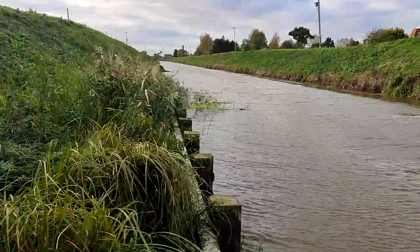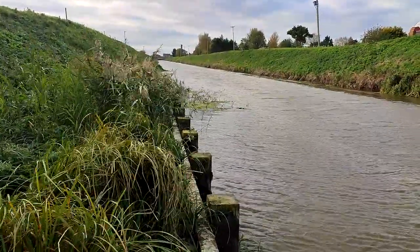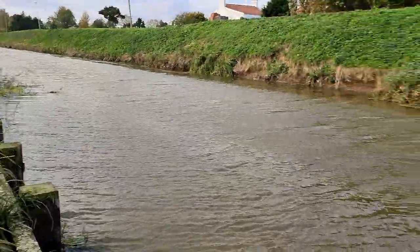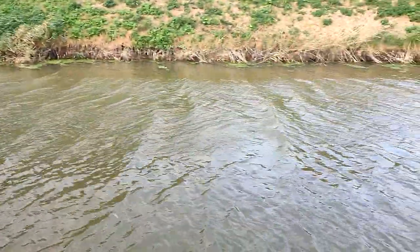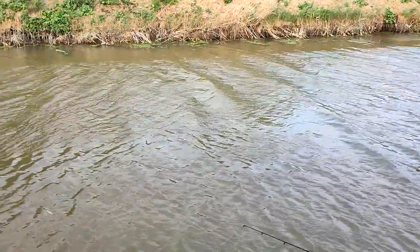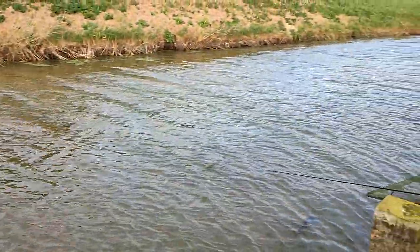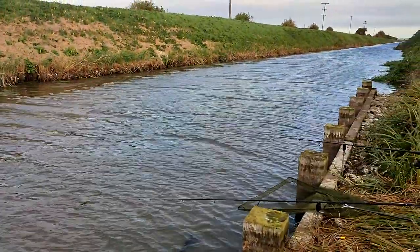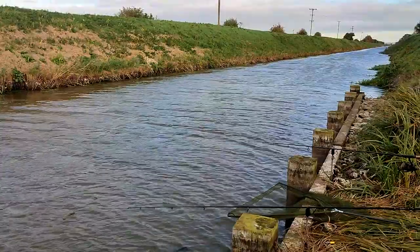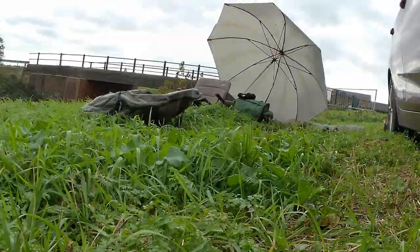That's the little reed bed sticking out there at the end of this swim where I got bait presented. Got sardine dead bait six, seven foot off that far bank, and then I've got a float fished mackerel head down the end of the swim.